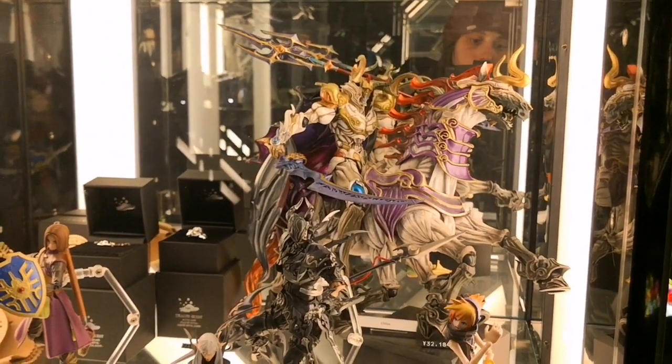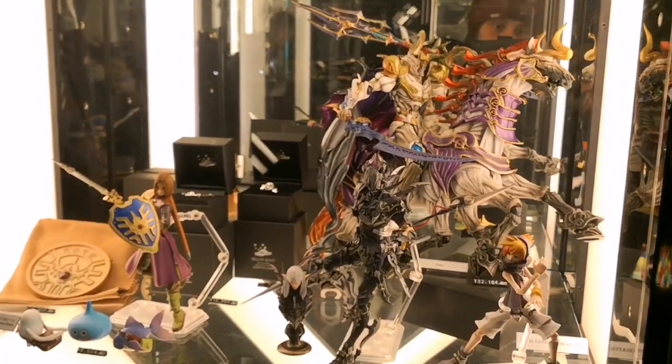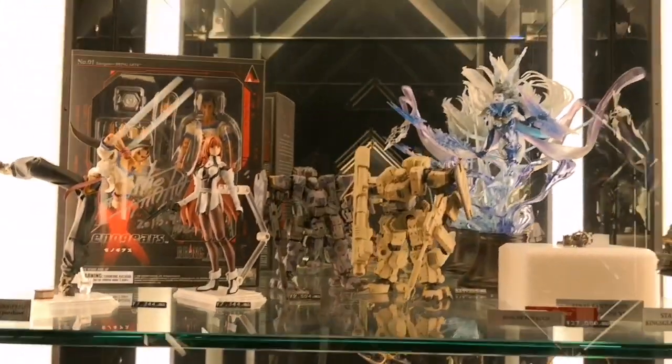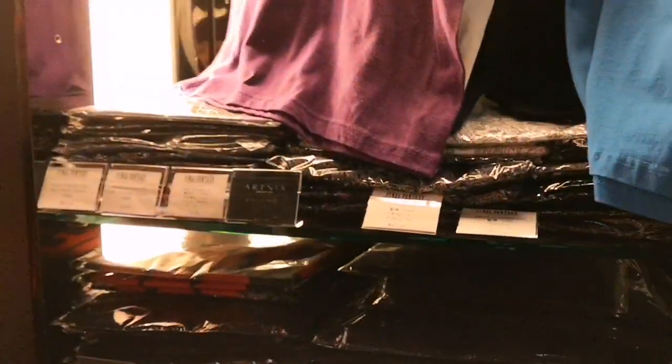And this was another really beautiful statue. But that's about it for the Square Enix Cafe Artnia. I showed all the displays, and the only thing that's left was just a little bit of t-shirts. Hope you enjoyed the video.